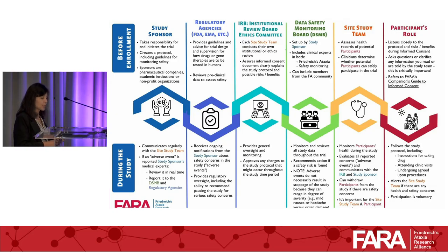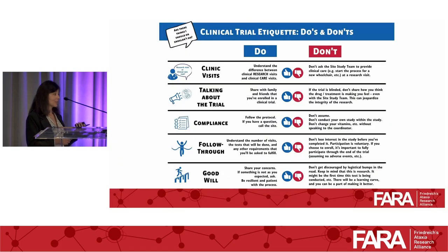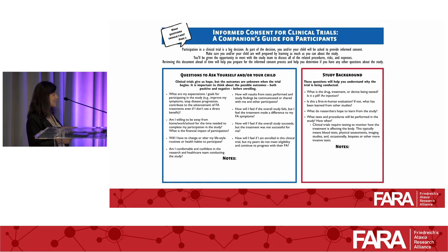And it's very important to highlight that your participation is important. You have a role, you are empowered in a clinical trial, and you are also responsible. So it's very good to understand the process. And there is also clinical trial etiquette. What can we do, say, show on media, what we cannot do? And we try to put it in this part.